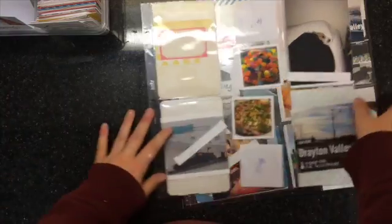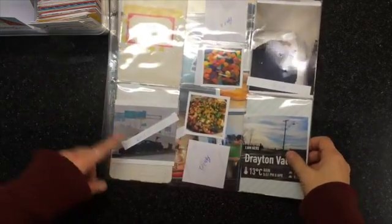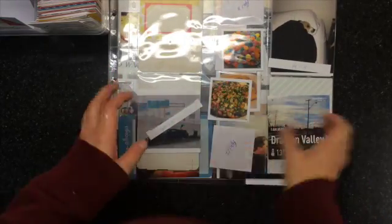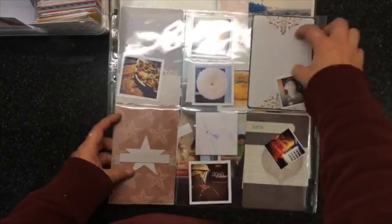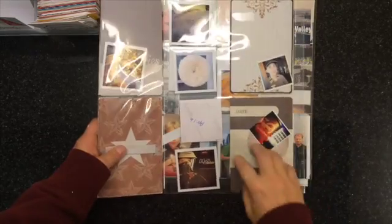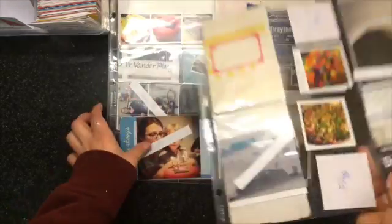So again, I'm going to do the same process, just picking cards that kind of speak to me. But the other thing I wanted to mention is if I have a story to go with the picture, sometimes the pictures are just pictures, but they don't have a lot to say. I'll pick cards that have a lot of open space so that I can write a little bit more. And if it doesn't have a lot, then I look for something that has either a smaller space or more like a filler card.